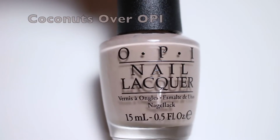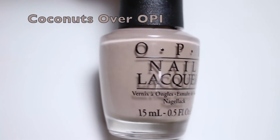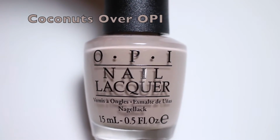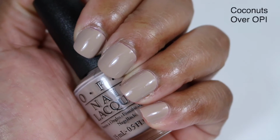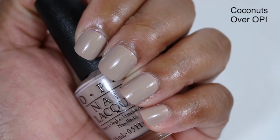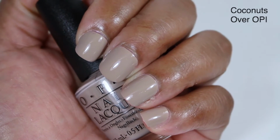The next polish is called Coconuts Over OPI, and they describe it as a toasty taupe. It's an awesome cool toned nude. It applied effortlessly in 2 coats. I didn't think I was gonna like this one since it seemed more cool toned and I have a warm undertone, but it's really pretty.